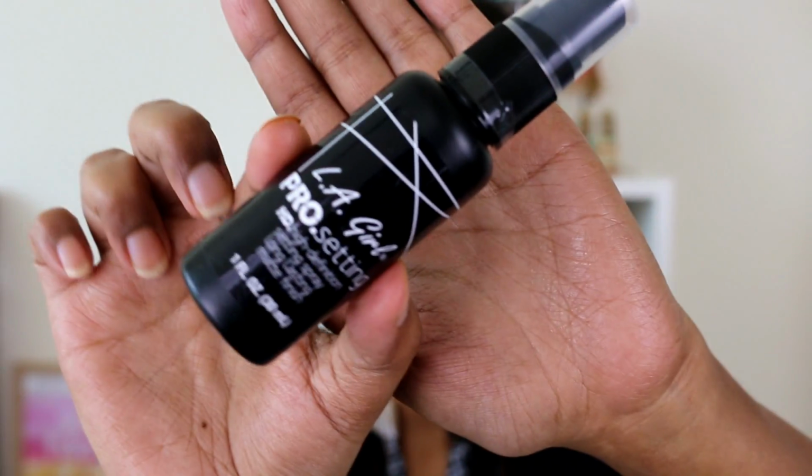And the last thing which we have, I think is a very long video. Okay, and the last thing which I have is this setting spray. I have heard such good things about this setting spray. I have not even opened it. Okay, let me open it quickly. And this one is the LA Girl Pro Setting Spray, and I'm just going to use this to set my entire face.